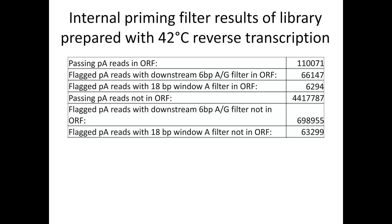So if we look at the reads that are actually mapping to within open reading frame regions, we notice that many of these reads were likely internal mispriming events. And so this filter actually removes almost half of these reads, so 66,000 are removed, and the remaining 110,000 could represent real internal polyadenylation events, and then the other filter removes only 6,000.